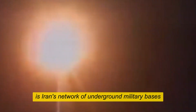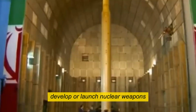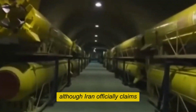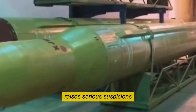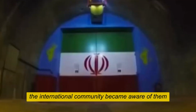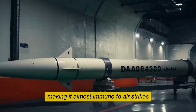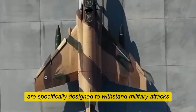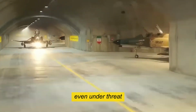A major concern for the international community is Iran's network of underground military bases. These facilities could potentially house, develop, or launch nuclear weapons. Although Iran officially claims its nuclear program is for peaceful purposes, the secrecy surrounding these sites raises serious suspicions. Iran has been building underground facilities for years, long before the international community became aware of them. For example, the Fordo uranium enrichment plant is buried deep underground, making it almost immune to airstrikes. These facilities are specifically designed to withstand military attacks, allowing Iran to continue its nuclear activities even under threat.